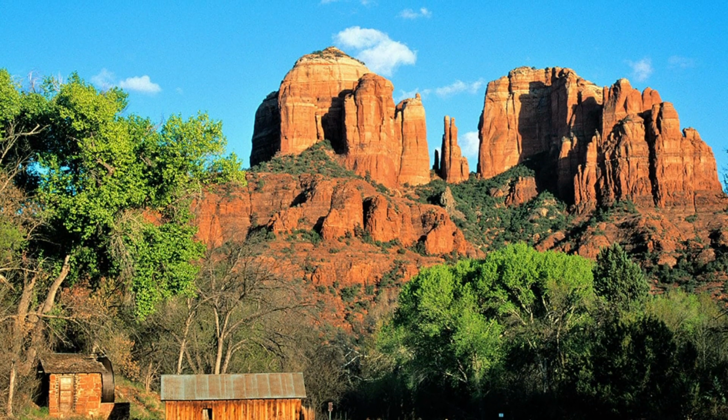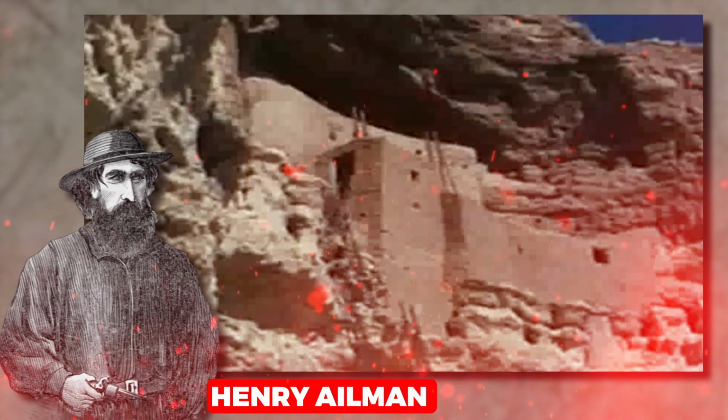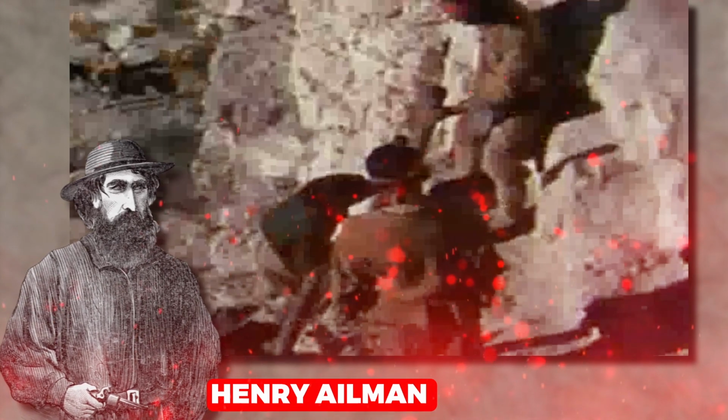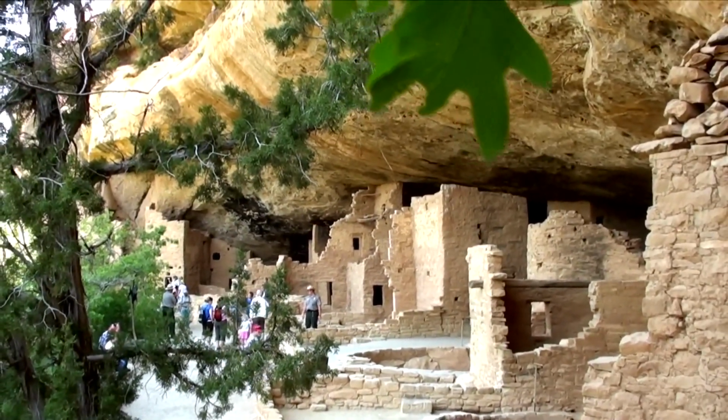The first outsider to happen upon this area was apparently a guy named Henry Ailman in 1878 while he was trying to get out of jury duty. Word of this discovery eventually got out, and several researchers came to study the dwellings over the following years. More folks started visiting once resorts and tours opened up nearby.